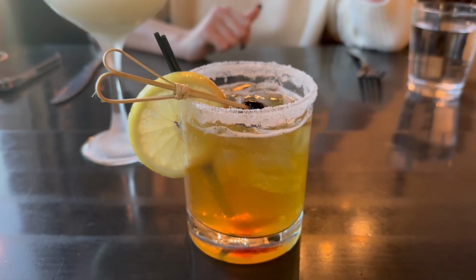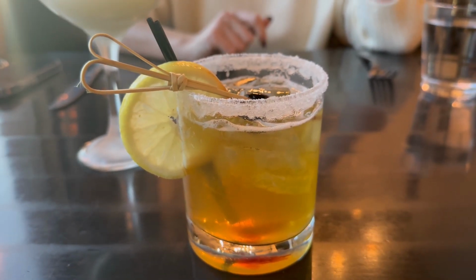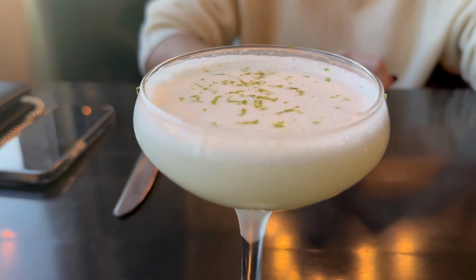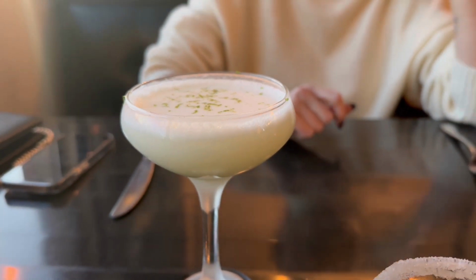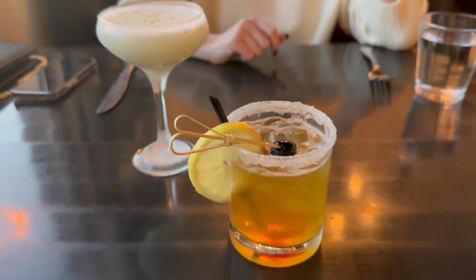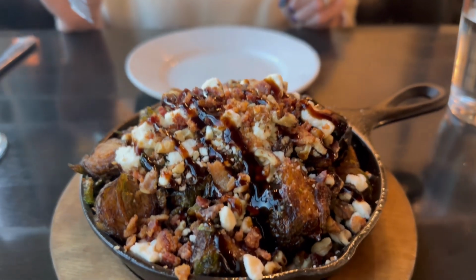All right, I went with a golden hour. It's some Kentucky bourbon, limoncello, lemon, orange bitters. Looks great. It's probably got a sugar rim on it. And then this is the lock and key. It's a key lime martini. Yeah, it's got like a coconut foam on it, and you've got the lime zest there. Whoa. Cheers.